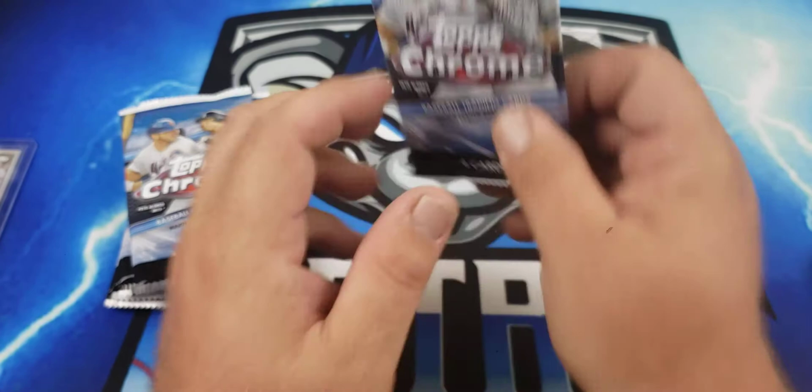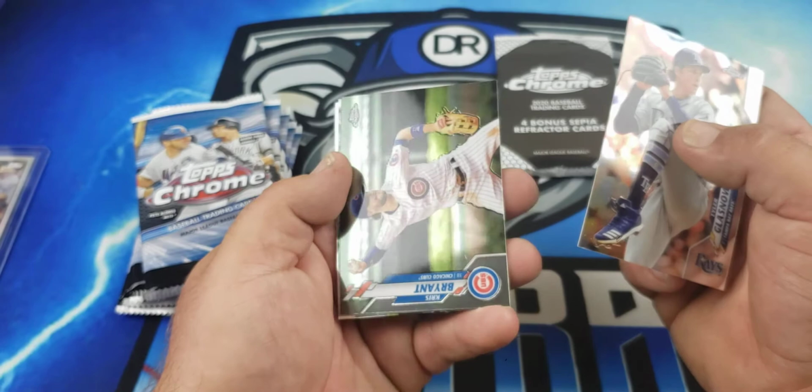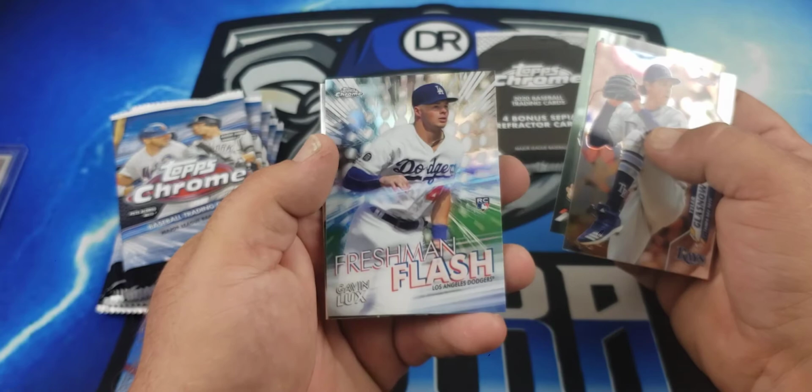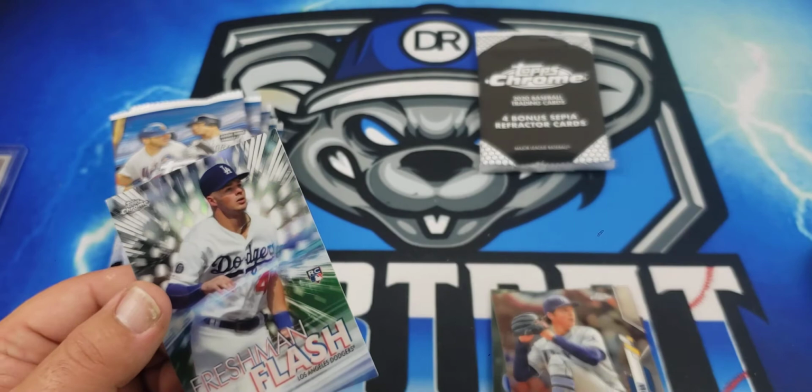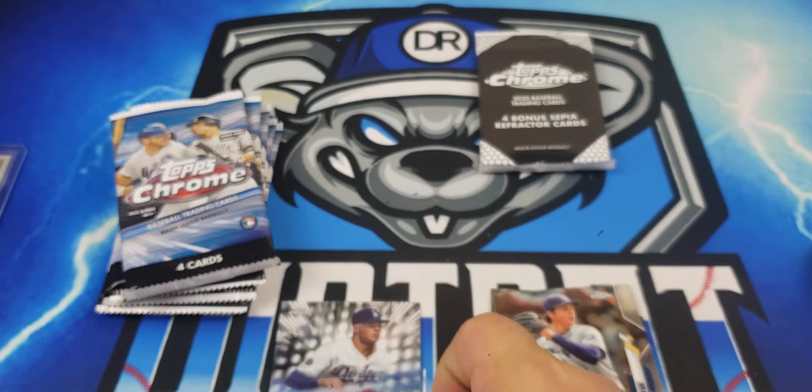Alright. Next pack. Tyler Glasnow now. There you go. Chris Bryant. Chrome. I like that. Nice to have my PC. Gavin Lux. I got this in a break. I just had a previous break on a Facebook group and bought into a spot of my own because, Lord knows, I didn't know if I was going to be able to actually afford or see any of this stuff. So bear with me.